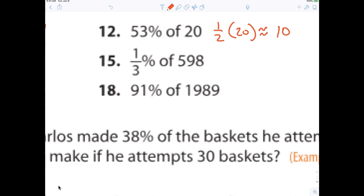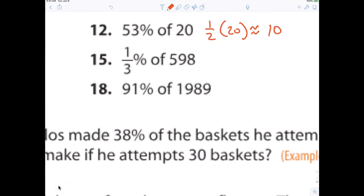Oh, here we go. Now watch me, watch me, watch me. This is good. Very, very important. All right? 1/3% of, I'm just going to change that to 600. Does everybody agree? Chuck, listen. 1% of 600 would be what? 6. You understand that?